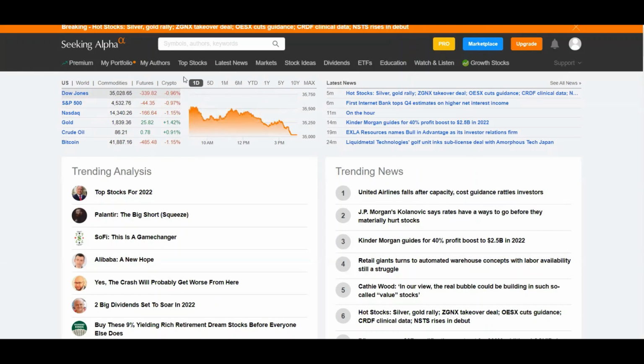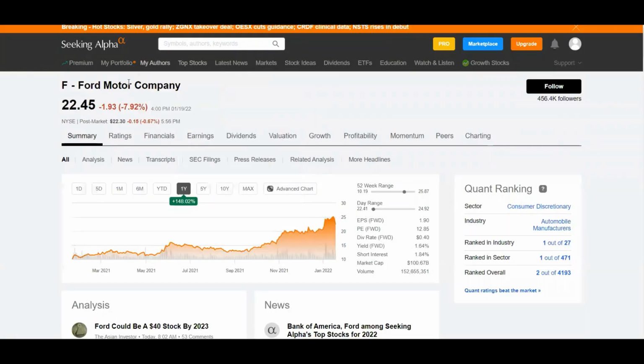So let's look at an example of a stock that I wouldn't choose as a dividend company. So we have Ford Motor Company, $22.45 a share. As you guys can see, it's actually had a great run up, 148%. I did not know Ford grew that much in the last year. But I remember when it was under $10. We're looking at the 52-week range, 10.19 to 25.87. That is ridiculous. I remember when it was $8.